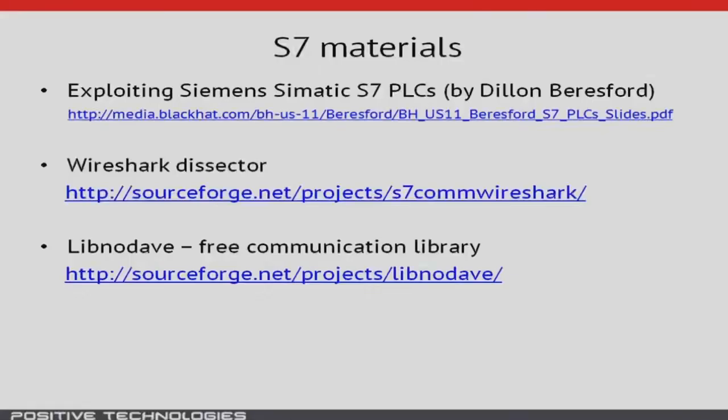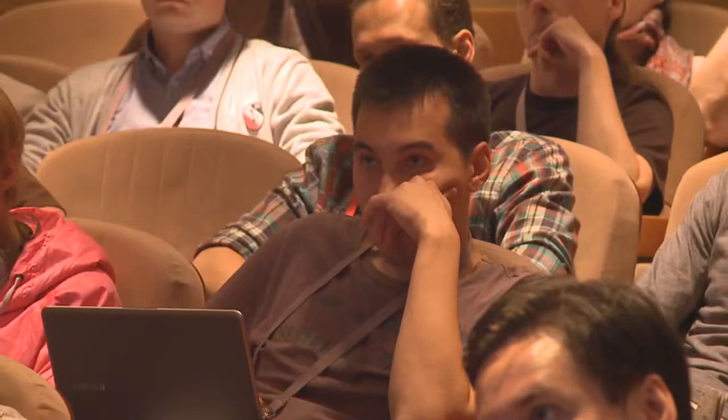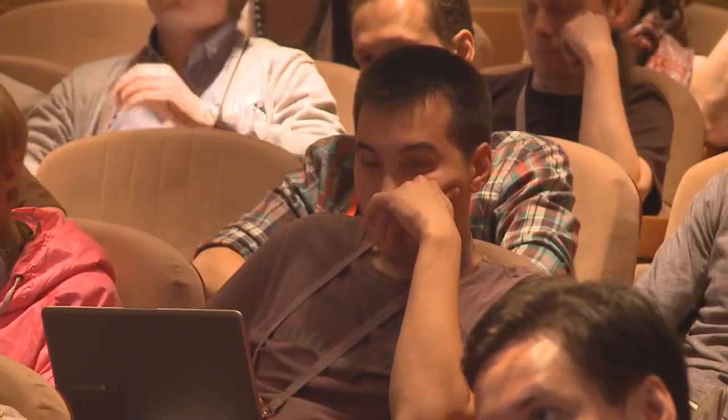Obviously, we are not the first guys to start working on Siemens protocols. Before us, Dylan Beresford did great research into it, and in his research he discovered a number of vulnerabilities of the protocol, but he only showed them as replay attacks. He didn't really look much into traffic. He just captured the traffic and then reproduced it. Well, we decided to look more into the details of the traffic, of the protocol.